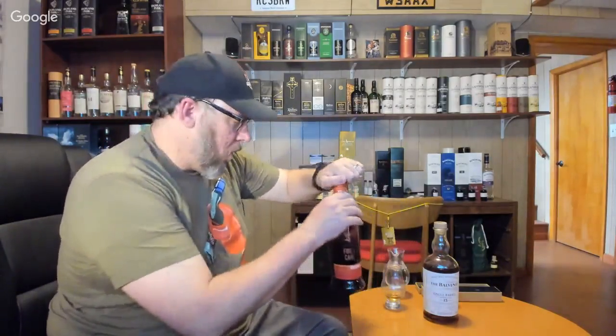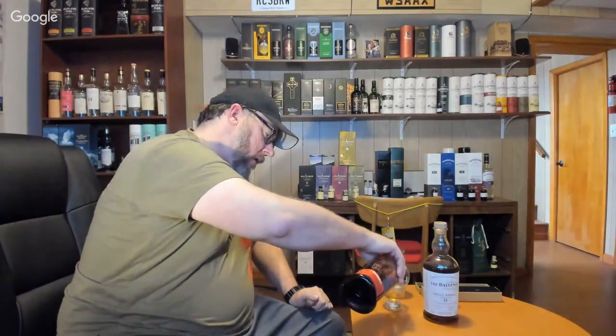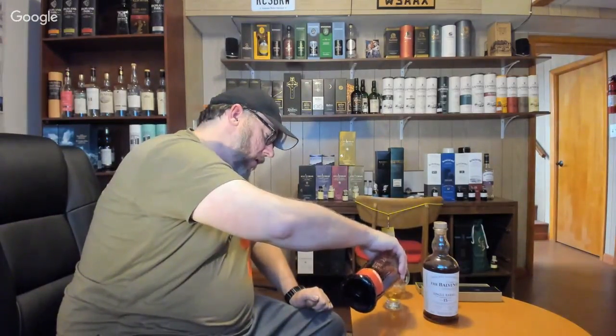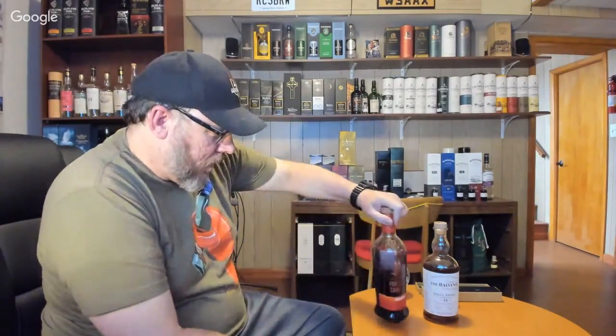I need a little bit of a pour. I warmed up with an Inchgower 14 earlier, and this one, the pour got a little low. So we got to take care of that problem right off the bat.